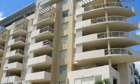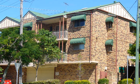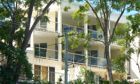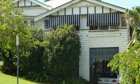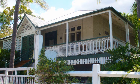The suburb contains a large unit market, with more than one third of the residences in the suburb being either units or townhouses. There are also many older Queenslander style houses, but these are making way for new developments.